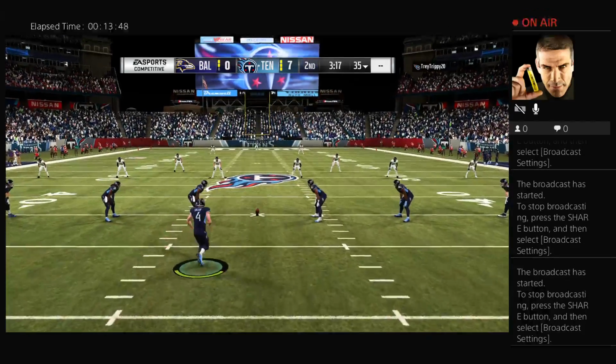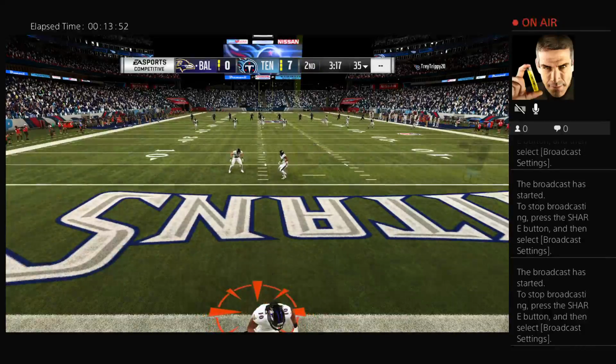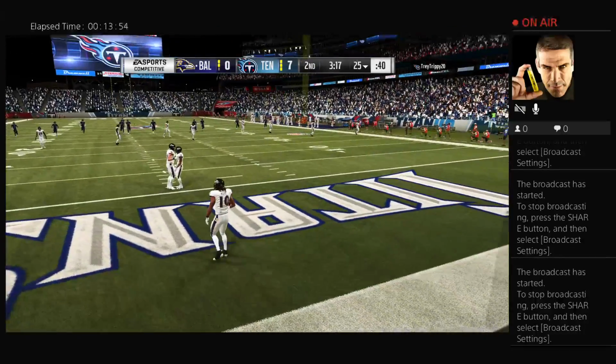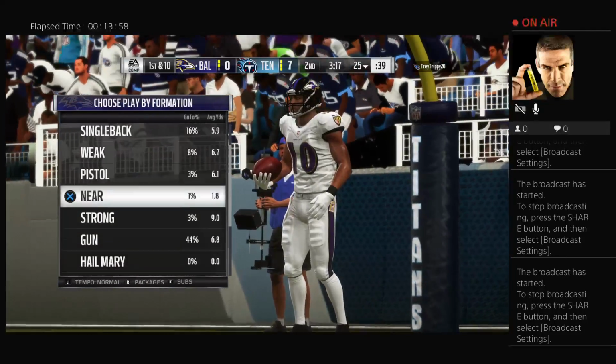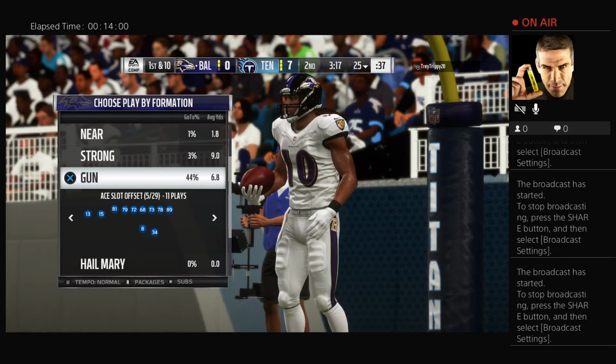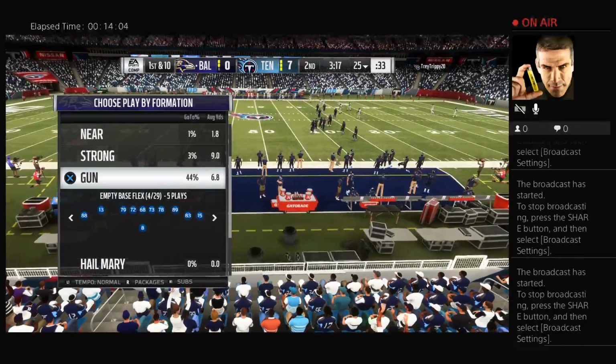Now here's Succop out to kick it away. The Ravens offense now, they get ready to head back on the field. They punted last time they had it. What steps, Charles, you think they have to take to make sure they don't do that again?